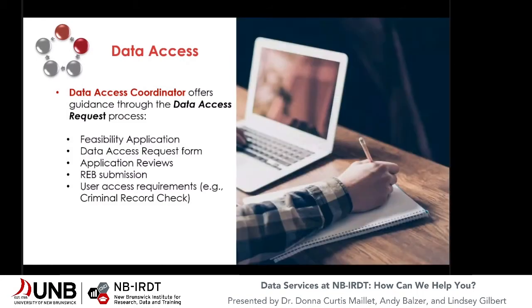So in our scenario, Logan and Preston's data access agreement is now signed, and the data services team has provided them with a complete orientation, which includes privacy training, security training, and lab orientation. So now they're ready to proceed to data use, which Andy will tell you more about.